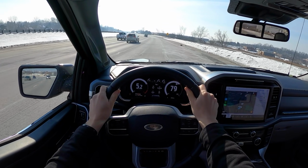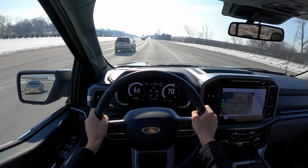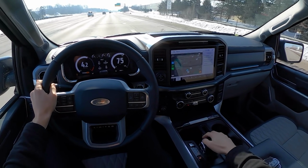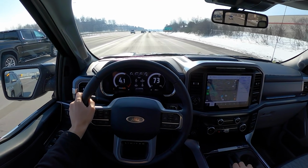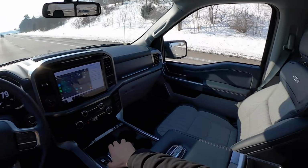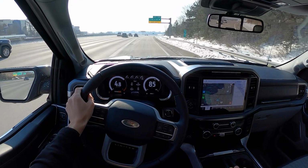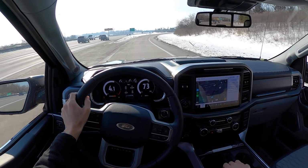Oh yeah, like I said, this thing is quick. It pulls. No paddle shifters, but you can put this into a manual gear selection mode and use the little plus minus button on the gear selector. Yeah, this 10-speed does shift pretty quickly.